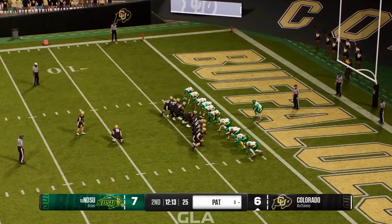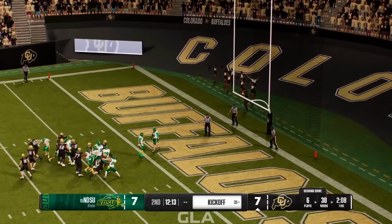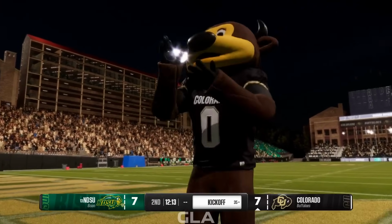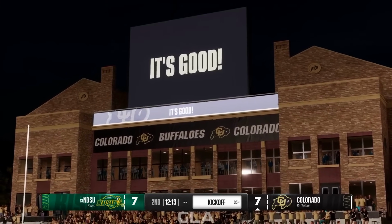Getting set for the point after. Splits those uprights right in half. So that scoring drive took only 6 plays. And they finish it by firing one in from the 13 for the score.